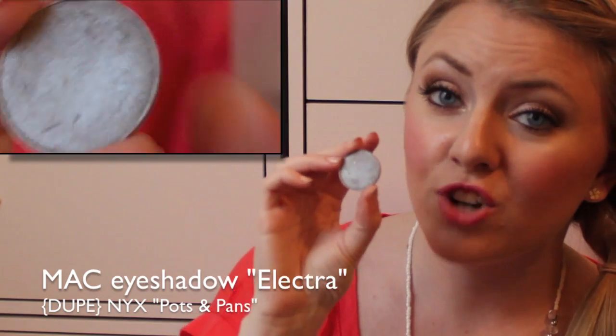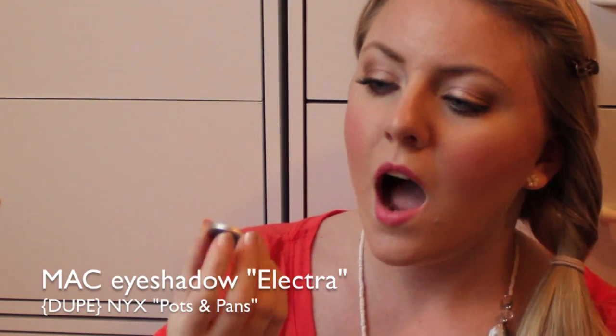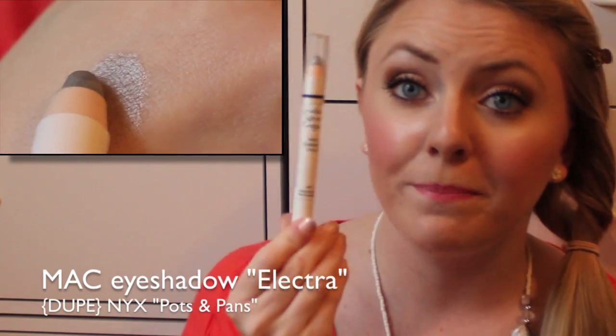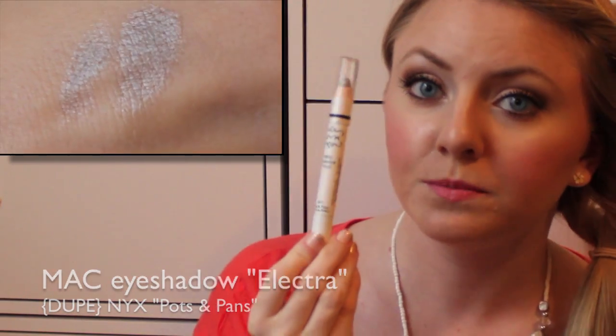Okay, now for the next eyeshadow, this is called Electra, and this is a silver, but it does have some blue undertones in it. I could not find another eyeshadow that is a powder in my collection that's identical, but I did find a cream eyeshadow product. This is from NYX. It's called Pots and Pans. It's the Jumbo Eyeshadow Pencil.